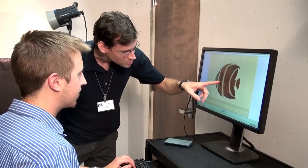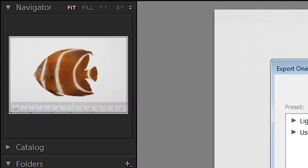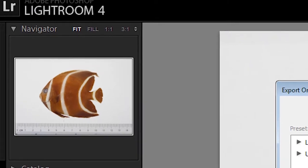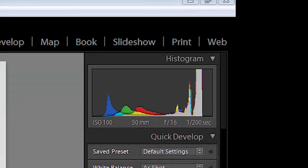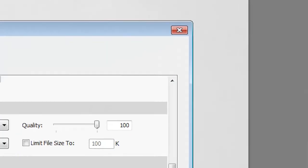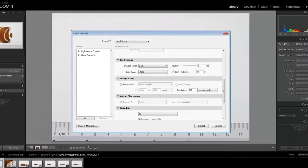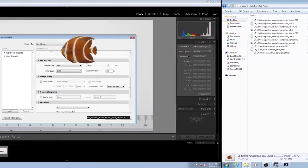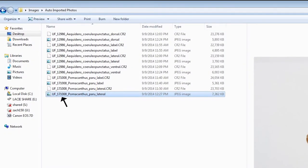During imaging, technicians are able to check the quality of the image through the computer that is tethered to the camera. Once the image is on the computer, they are able to open the raw file format in the program Lightroom, and then double-check the exposure using the histogram, and if need be, change the file format into one such as a high-resolution JPEG. Once they are satisfied with the image, they are then able to assign a name to the image file. The name will include the catalog number, genus name, species name, and view. This is an important step in the process for identification and organization.